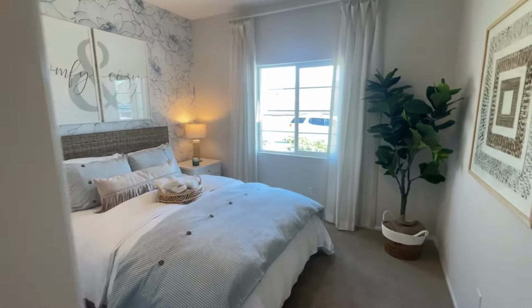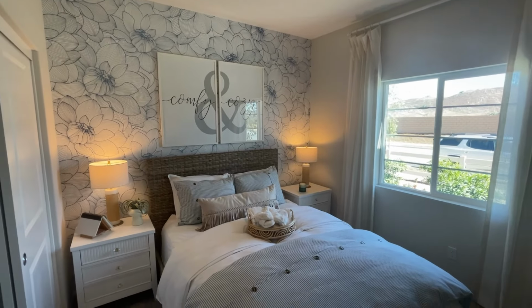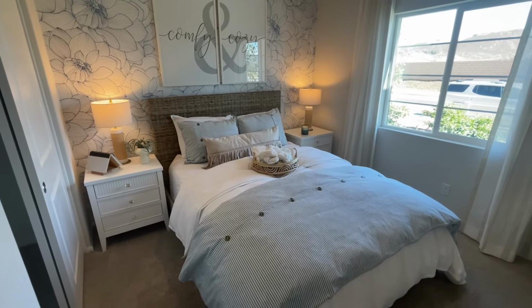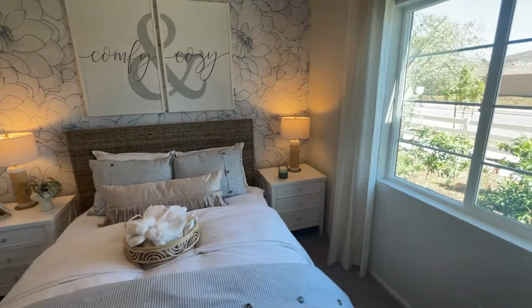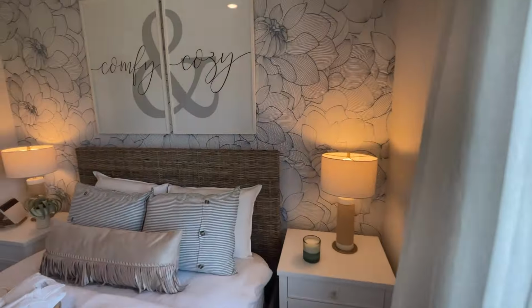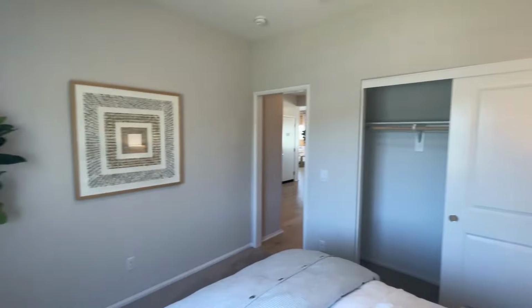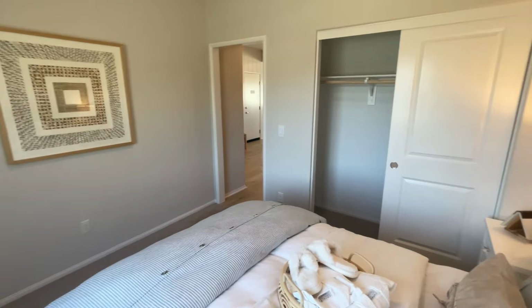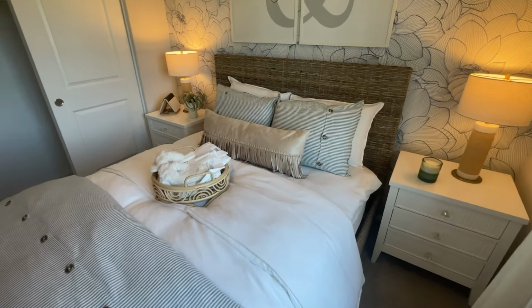Right at the front of the house here, we're going to have bedroom number 1. It does look comfy and cozy. Kind of your standard size room, maybe a little bit narrow. Definitely a good guest bedroom. Got wallpaper back there. Just a decent size, kind of standard, and maybe a little bit narrow, but it could just be the size of the furniture and how bulky it is.